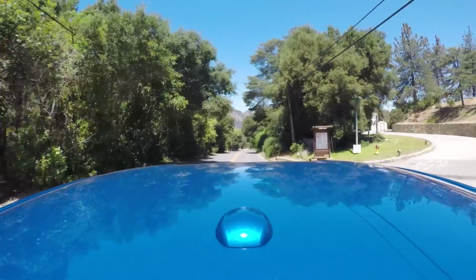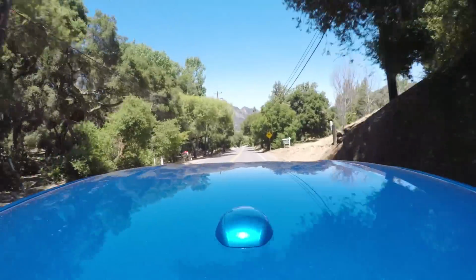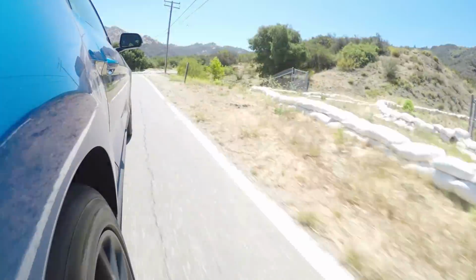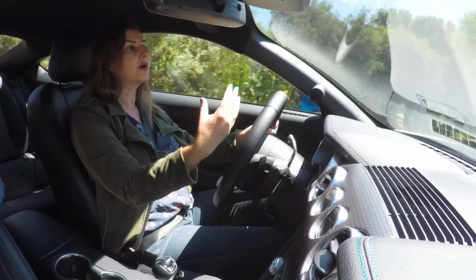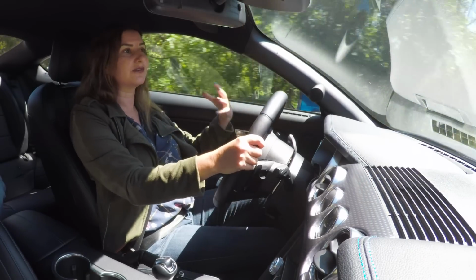It's possible that the very base Mustang without the performance package is a little easier to drive and doesn't have some of these things that I'm complaining about. So before you cross this car off of your list, I would definitely do a test drive.